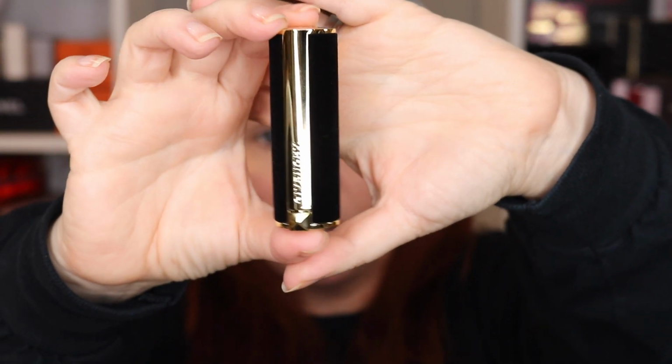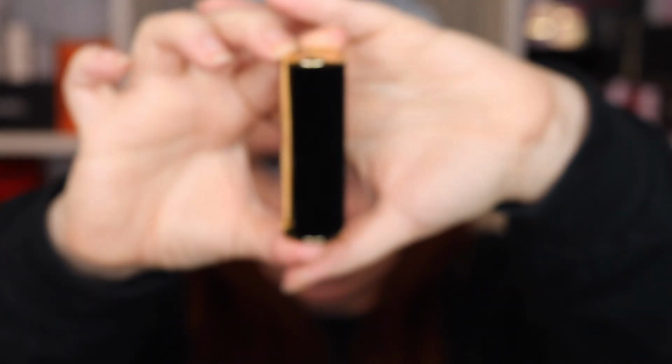And this formula is luminous matte, and then the other one is a powdery matte. So the luminous matte, the coppery one, is the one I'm gonna use today, but I'm sure they're both really nice. Okay, so that's the lipsticks and the eyeshadow.